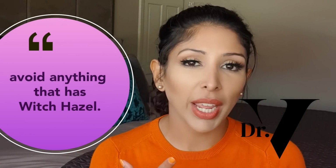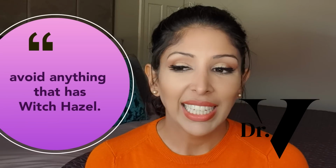But also you've got increased tannins on the skin, and this can also sensitize the skin if you use it over a long period of time. So just avoid anything that has witch hazel on the back of the packaging. Yeah, so for me, this is not Dr. V approved. Okay, so the next product is the cleansing oil. So this is actually very hydrating, and I would purchase this particular product.